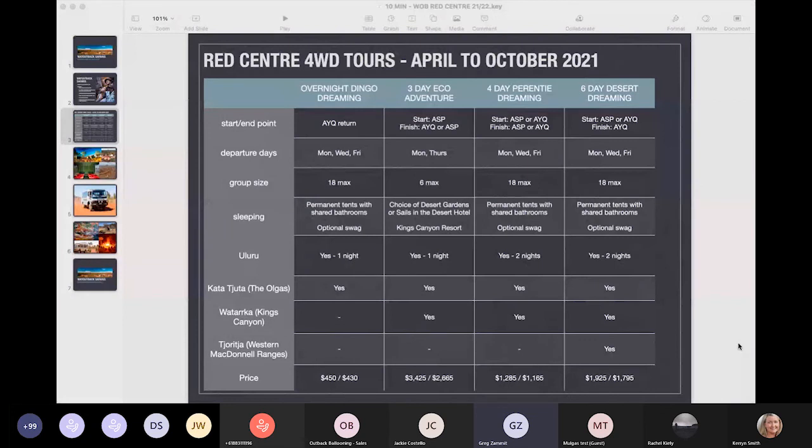We're about to send out another announcement next week to say that the tours can also start from Alice Springs. So I think the most important thing is we're maximising the flight capacity into both Alice Springs and Yulara, and our clients will be able to join at either place.